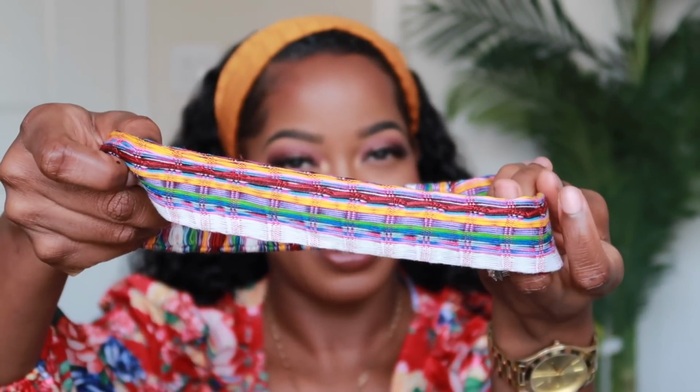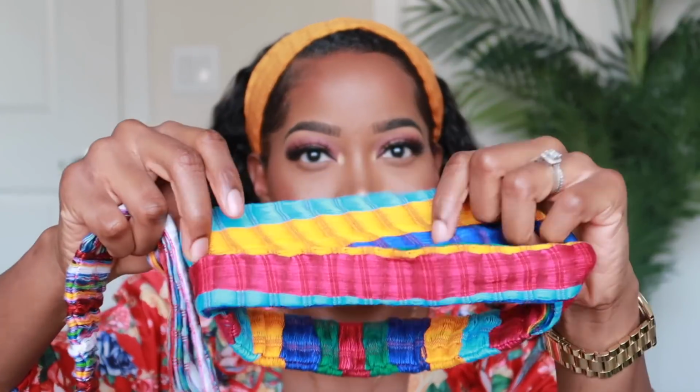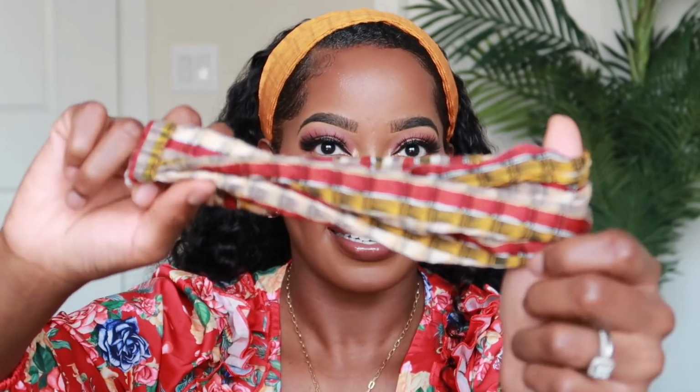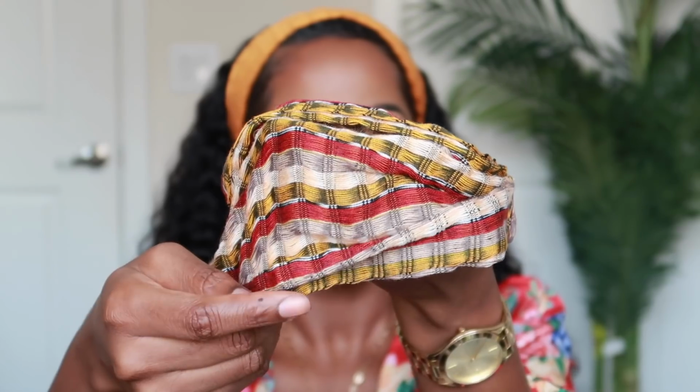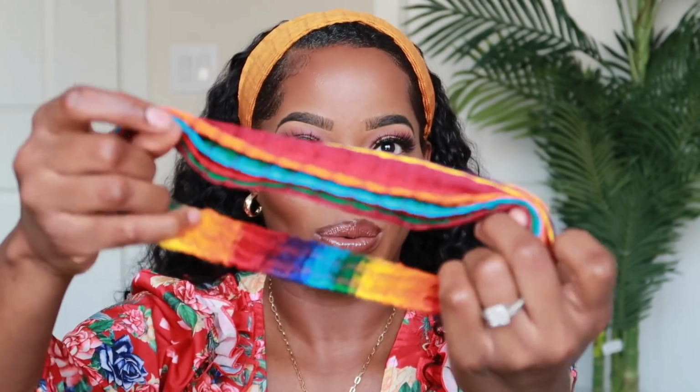So I got this one. I got it in this color, which is so pretty. Like, look at that one. I cannot wait to wear that one. I also got this color, which is more of a neutral color. And then I also got this one.